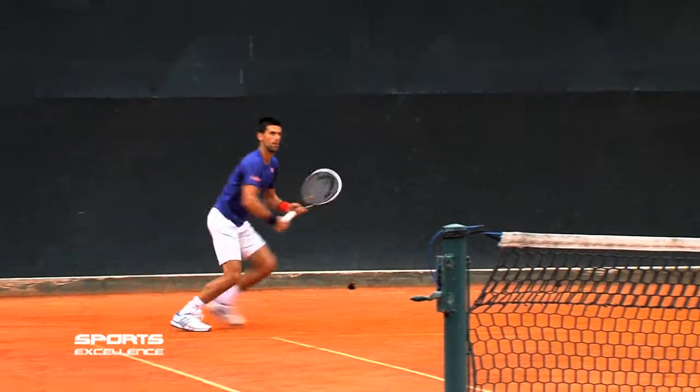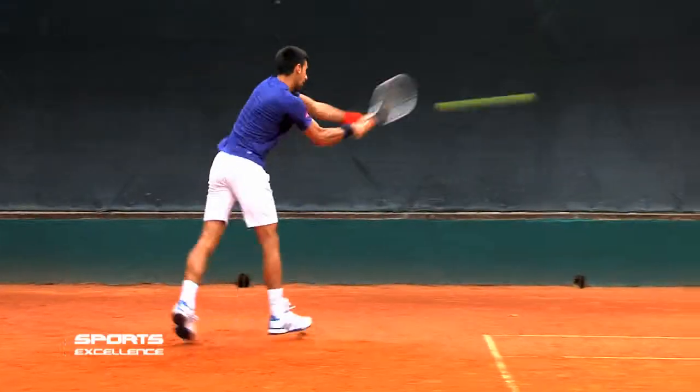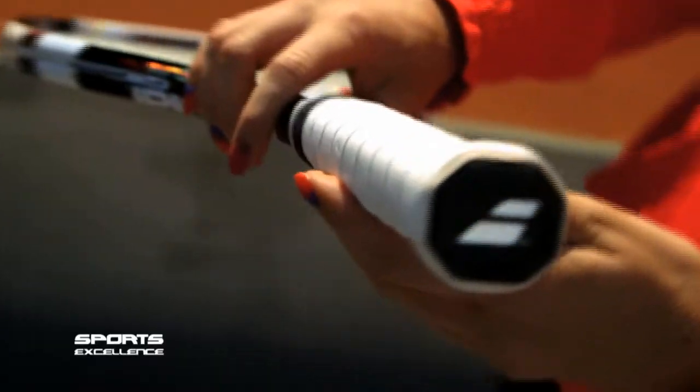I'm a player whose game is based on a baseline, and I like to have control. And I felt that with the new material, graphene, that is really revolutionary, the power and the balance is equally distributed through the whole parts of the racket. My racket has a little bit more weight on the top of my racket, so you can set several things on there. Every detail from the overgrip, to the string, to the racket, everything has to be perfect, and so it's all together, all well.